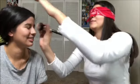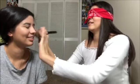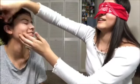Okay. There you go. I'm gonna take the big brush again. Blend it all out, so it doesn't look so harsh. Okay. Now we're gonna go on to eyebrows. Here's my little one. That's not it. That's it.